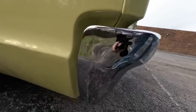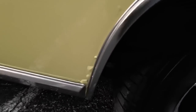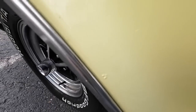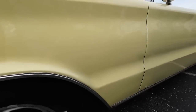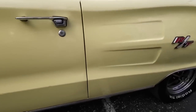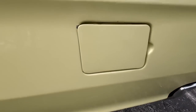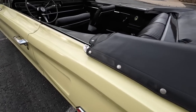Down this side, little spot in the corner. Little bubbles there. A couple bubbles in the corner of the door here, up front. Small stuff there. Back that midsection. There's a dent here and here. Also one there. Little chips. Bit of pitting on the chrome there.